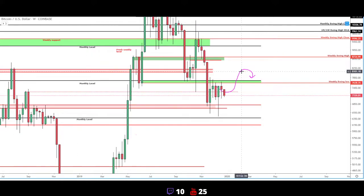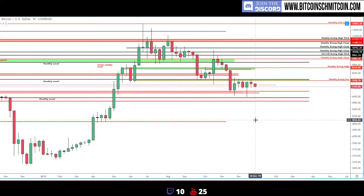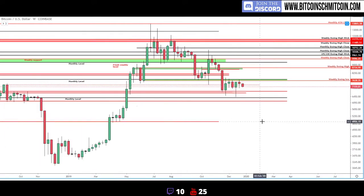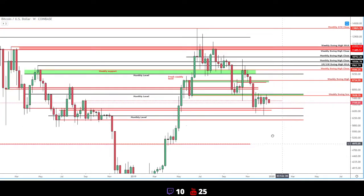I don't like these impulsive moves. They're very hard to play. They rarely have good setups for them, and you can easily get caught holding bags. So I'm not personally looking to play these impulsive moves. I want to see something that strikes confidence, that we're seeing trend changing behavior, and something that is going to instill confidence in me.